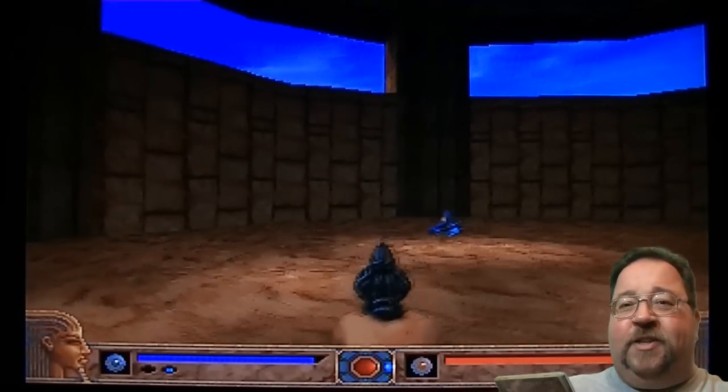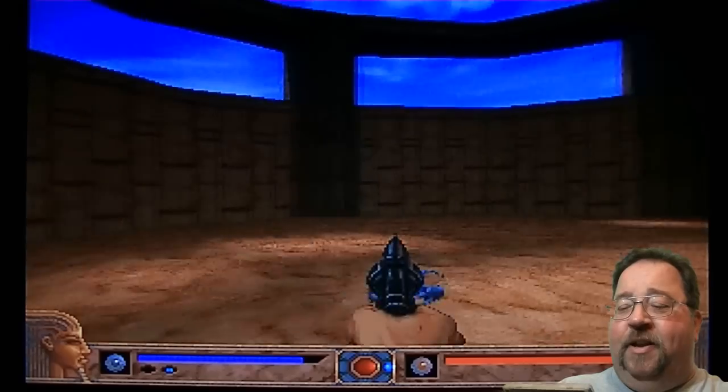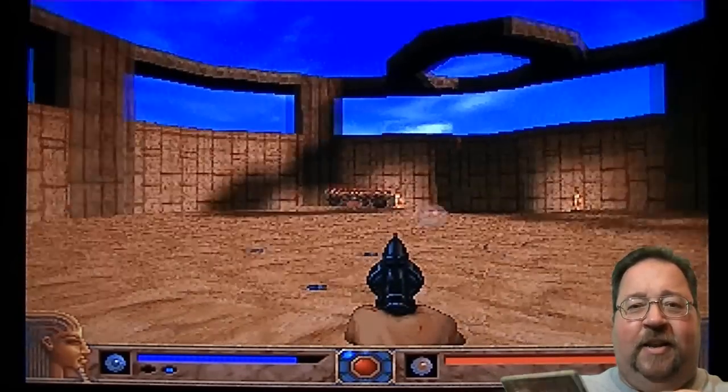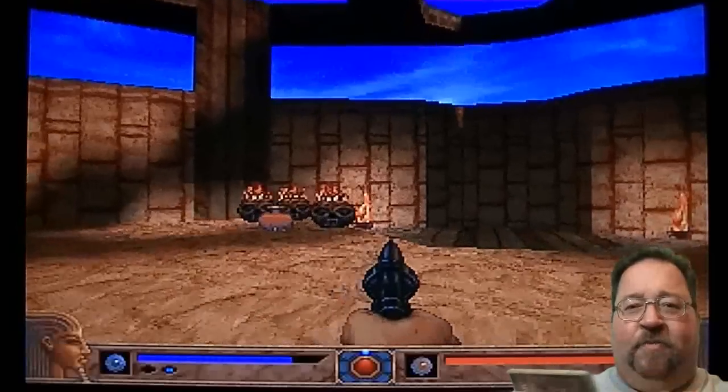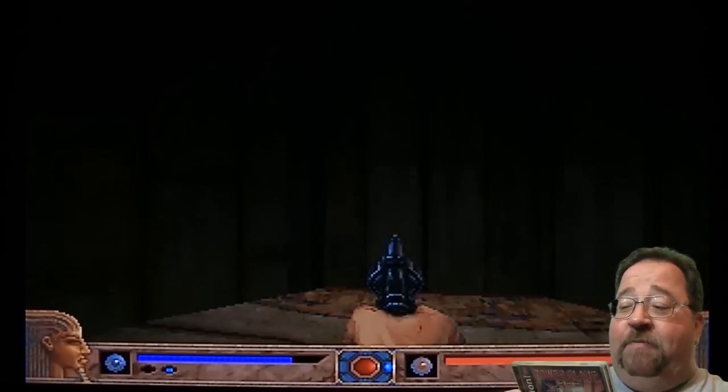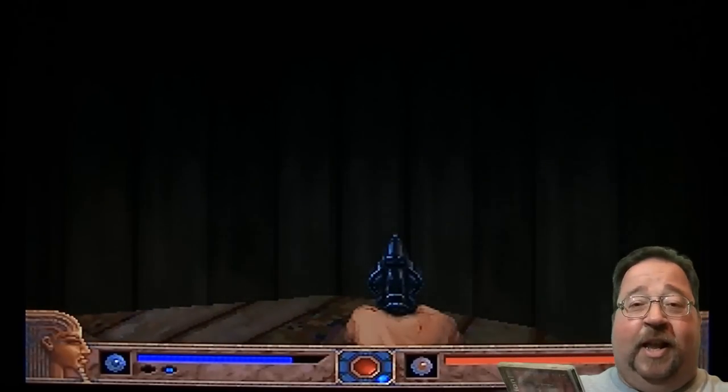Graphics are a little bit different, I think, on the Saturn. Plus, it scrolls a little bit smoother on the Saturn as well because it has better capability of scrolling stuff. Whatever. Really fun game. Of course, if you like Doom, then you'll probably like this.